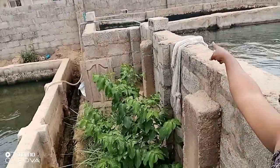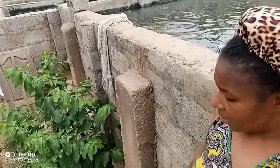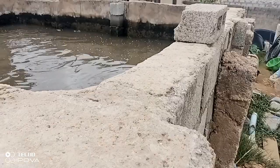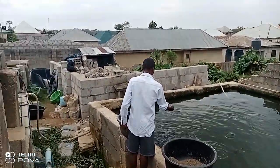Every morning, we have to make sure this is done. Coming to give them food, changing their water, like what you're seeing there, water is entering there. So beautiful people, I hope you are really enjoying the side view of the farm.